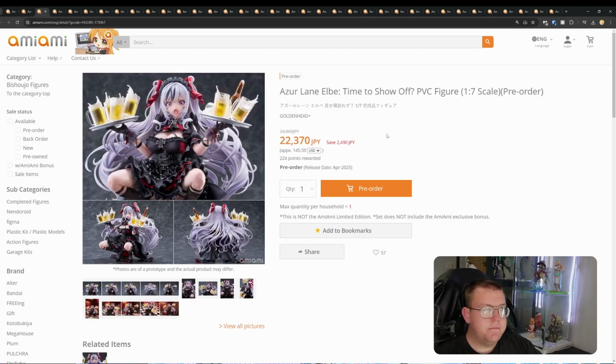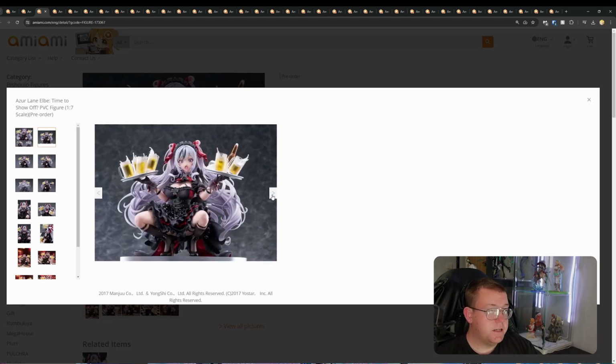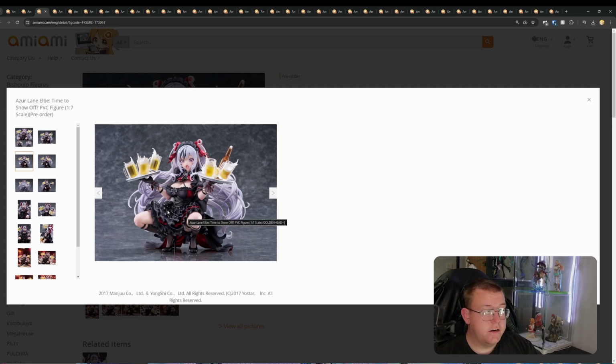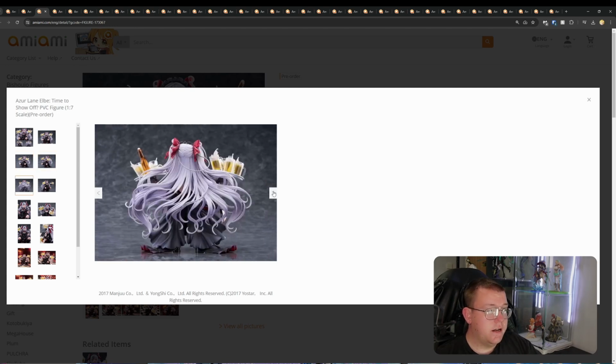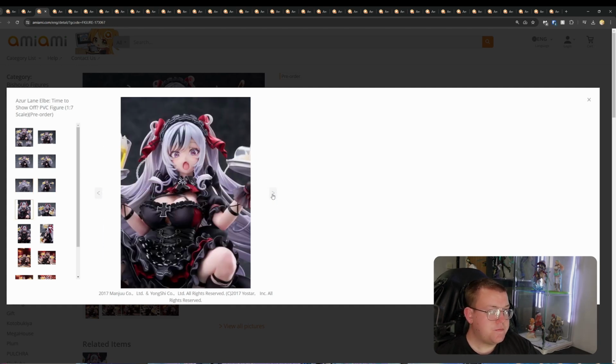Azur Lane Illustrious Time to Show Off PVC figure by Golden Head for 22,370 yen. April 2025 release. The sculpting in this one is actually very high in terms of quality, especially with the hair strands and the frills going on in the dress. I think Golden Head are taking a big step forward with this figure, hopefully the QC follows and matches the prototype. I guess it will come down to whether there's much damage. Unfortunately, that's going to be the downside.